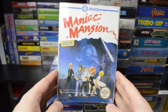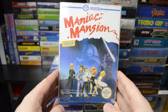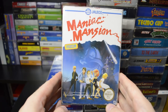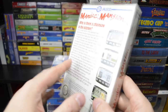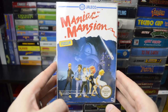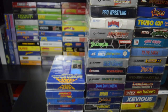Maniac Mansion, one of the greatest classics of the point-and-click genre, and as such it doesn't really play all that well on the NES, where you just have a regular controller, so it's a bit of a chore to play. But still, I just wanted to have this on the NES as well, even though it is better played on a PC. But yeah, excellent, excellent game.